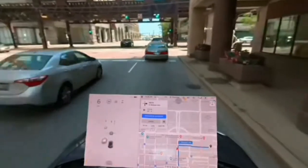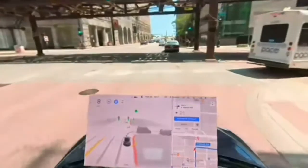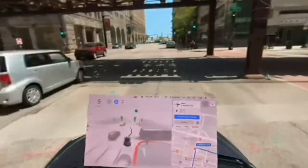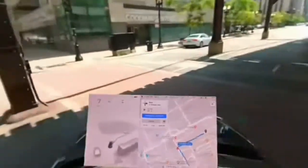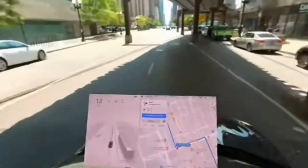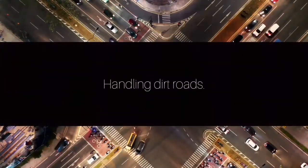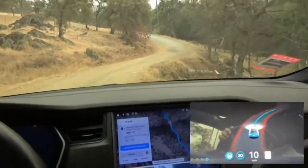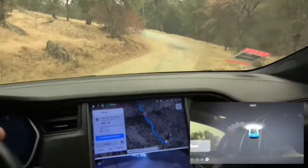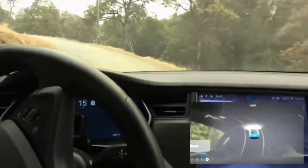Okay, let's see. All right, let's see this turn here. I'm gonna be very careful. There's no cars. Yep, no, taking over. It is not going where we wanted it to be. Here's a tricky situation. The road just got a lot narrower. All right, I just intervened right there. It was miscalculating how wide the road was, so I jumped in.